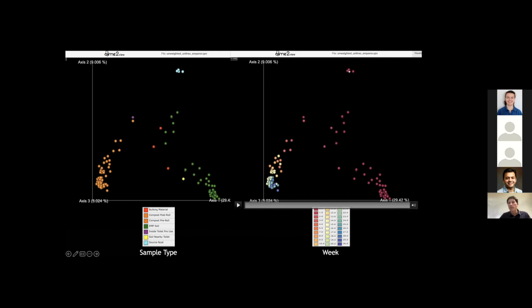And so they're becoming less similar to feces, and along this axis 2, they're becoming a little bit more similar to soil, but they are not soil yet. There's still a pretty big difference here between these dots.